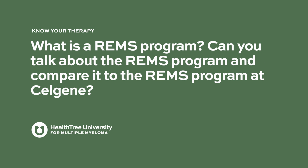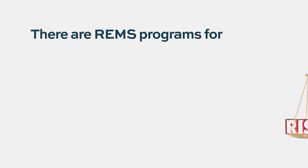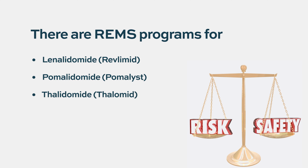What is a REMS program? Can you talk about the REMS program and compare it to the REMS program at Celgene? That stands for Risk Evaluation and Mitigation Strategies, and that's a moniker that the FDA uses for these various programs. They exist in all sorts of fields, not just oncology, so that they can make sure the practitioners and the patients who are receiving certain drugs are aware of particular side effects. And so there's a REMS program for lenalidomide and pomalidomide and thalidomide for that matter, and now there's a REMS program for BLENREP as well.